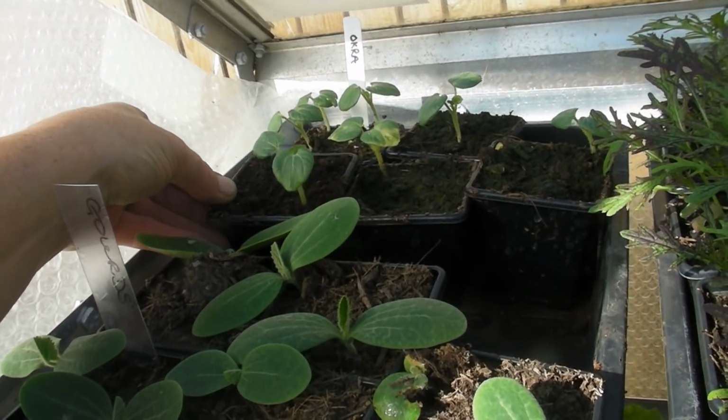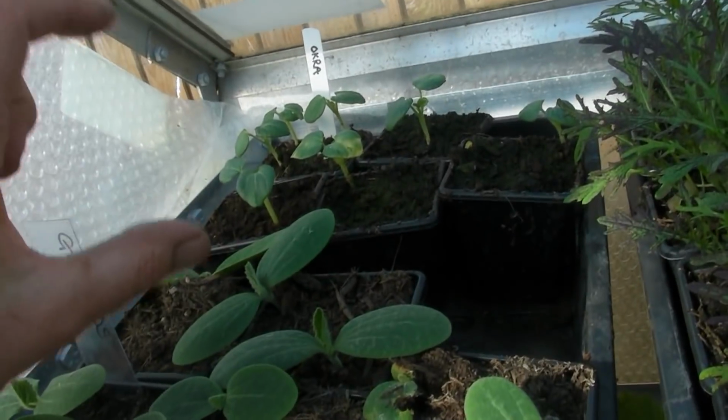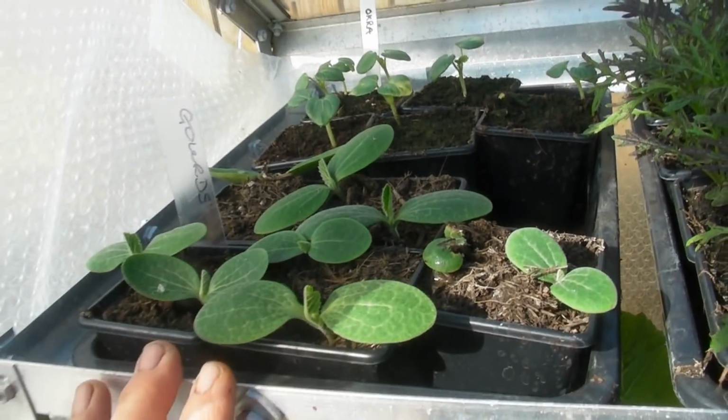Hopefully you can see that. There we go. So I will keep that in here until it's a little bit bigger, and then I will put them in their individual pots. But again, I will show you.